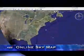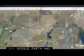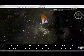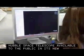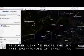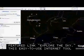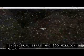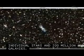Google Earth has made 129 of the best images taken by NASA's Hubble Space Telescope available to the public in its new featured link, Explore the Sky. This easy-to-use internet tool enables users to view and navigate through 100 million individual stars and 200 million galaxies.